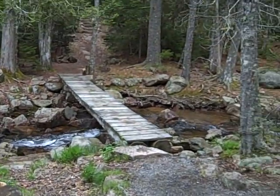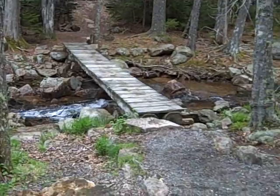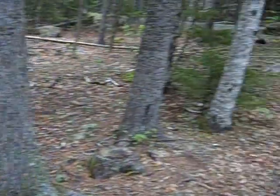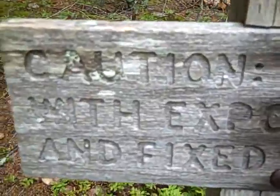We're about to do the Jordan Cliffs Trail. Taking a look at a beautiful stream over a footbridge. This is our beginning point. Mags getting the hair up, ready to climb. See if you can read that.